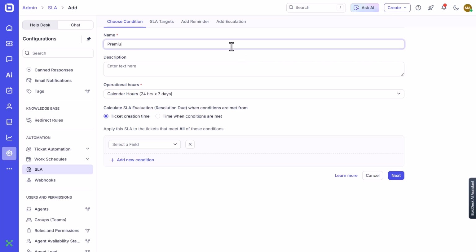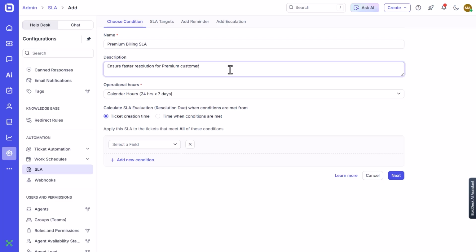For this example, we'll create an SLA for billing issues raised by premium customers. So we'll name it Premium Billing SLA and add a description like ensure that fast resolution for premium billing queries.